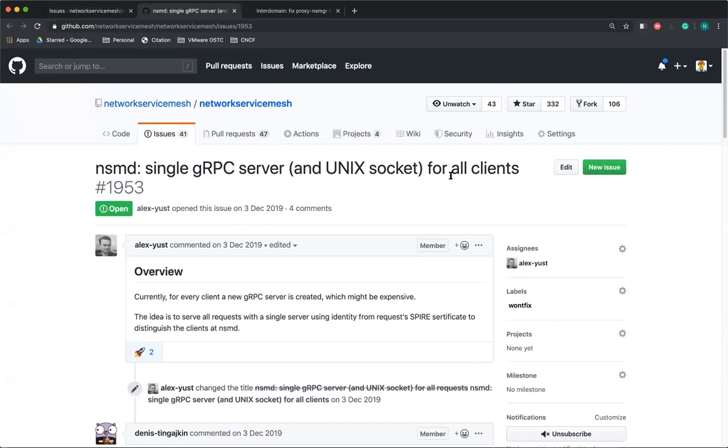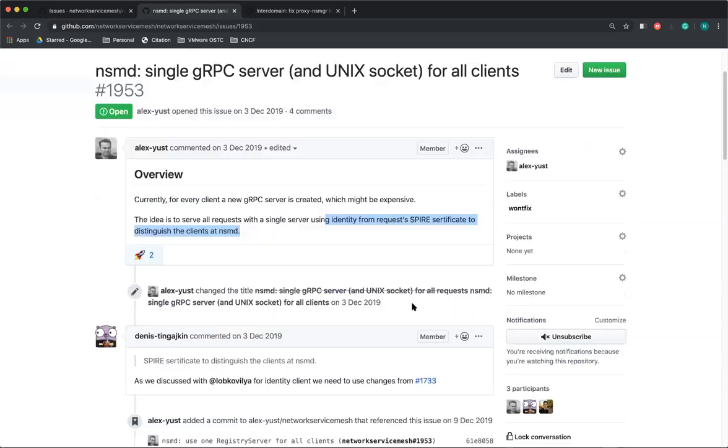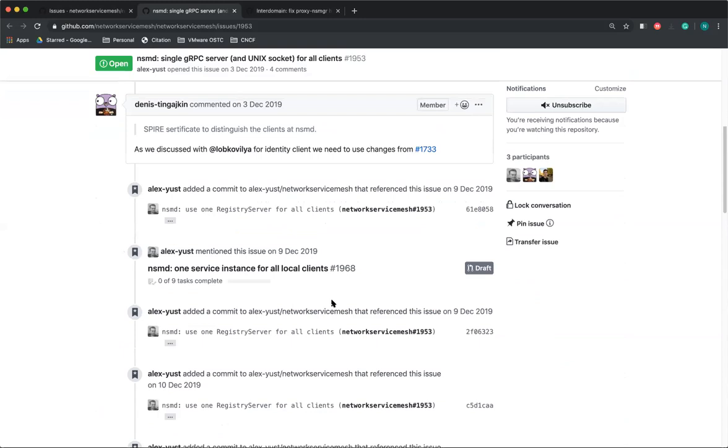Single GRPC server, new socket for all clients created, which might be expensive. Let's do server request. From, okay, is this blocked on something?